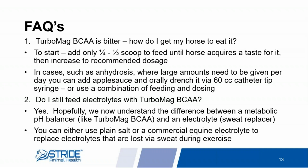I have found it pretty interesting that horses that actually need their metabolic pH adjusted will often, or most of the time, readily consume TurboMag. It's almost as if their body actually knows that they need it. But what if you're headed to a show, you want to get your horse hydrated, you put the TurboMag into his feed for the very first time, and he just doesn't eat it all up?